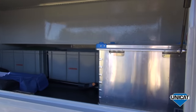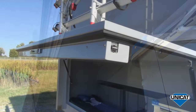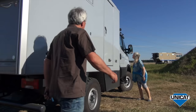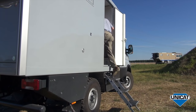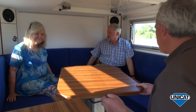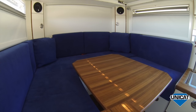So this is outside storage. And you can take your bicycles with you. Let me show you the inside. As you can see, the seating area is quite big. It fits perfectly for, I would say, 4 or even more people. And when we lower the table and put the cushions here, you have a 1.6 meter bed.